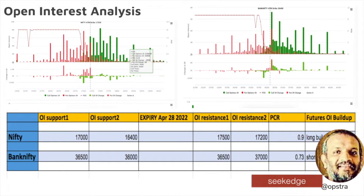Open interest analysis is saying there is unwinding. The expiry is day after tomorrow. So some unwinding of the call positions, that means it's good. Some unwinding of call positions again in the Bank Nifty also, which says that people are bullish. Put call ratio is near to bullish for the Nifty, 0.90. Put call ratio of 7.3 is also closer to bullishness, but not there yet. And short covering is what the futures open interest is showing, which is clearly bullish. People who were short earlier are going long. Long build is what happened in the futures open interest data.